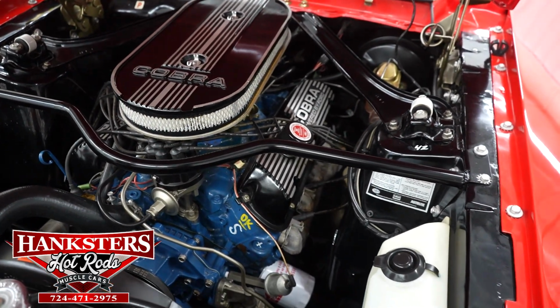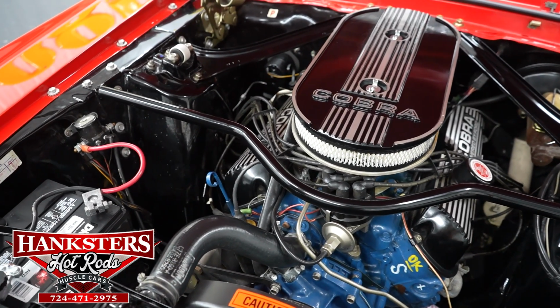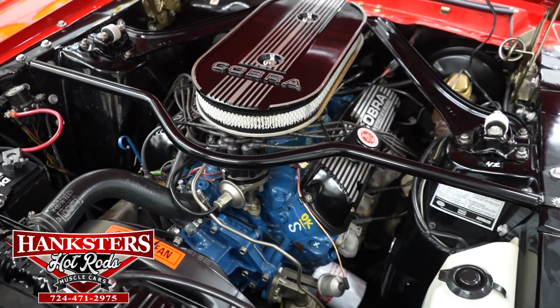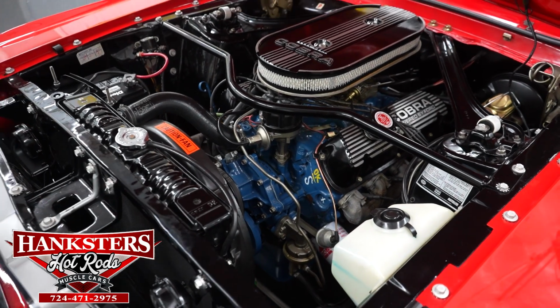Power disc brakes on this Mustang. It has front disc brakes, they're slotted and drilled rotors. On the back it has drum brakes. Factory style radiator here. Everything really original and really clean. You can see factory stickers everywhere.